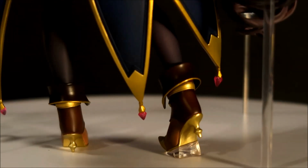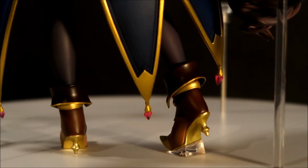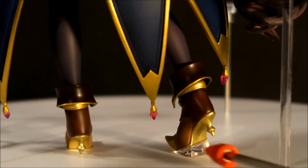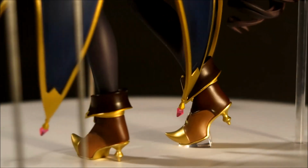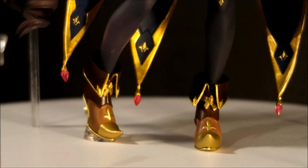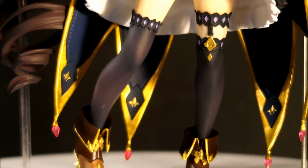I'm telling you. It almost looks wooden, but I think it's supposed to be like a leather shoe. Let me increase the brightness a little bit. Okay. Yeah. Okay, and then this one has like a little clear plastic thing to prop the foot up. Okay, she seems like she's pretty stable on this base though. Okay, let's go move on up. We'll go take a look at her stockings.